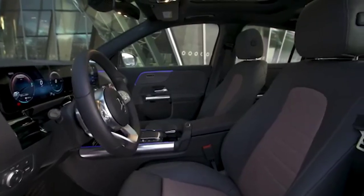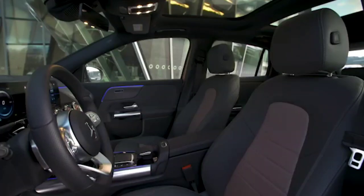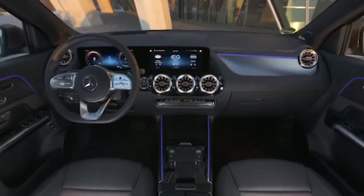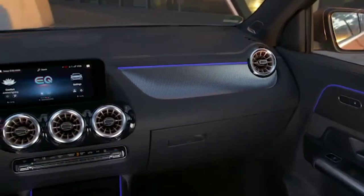Autonomy over 420 km. Later, a more powerful version will also appear in the range. It will have two electric motors, so implicitly all-wheel drive. They will develop 270 horsepower. The range will also increase to 500 kilometers.